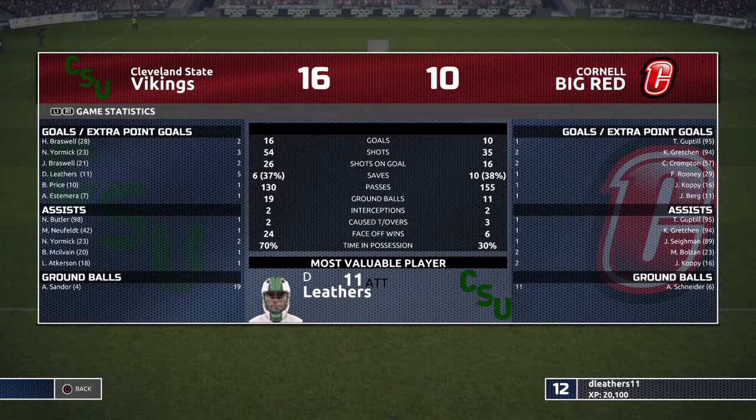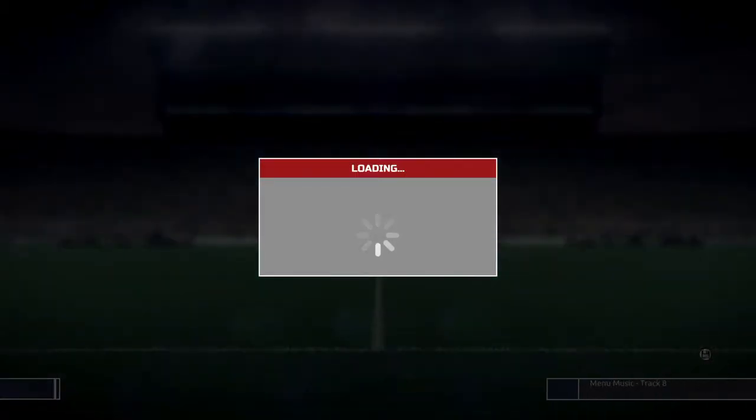And face-offs, looks like we took 4 out of 5 face-offs, so that was pretty good as well. So despite some of the sloppy play, it was good to come away with the 6-goal victory ultimately over Cornell. And we'll look forward to next week, which we'll go see actually who is going to be coming up in the next game. It's almost certain that it's going to be a higher rated opponent than Cornell was, as they were pretty far down the rankings, having lost all of their games so far.